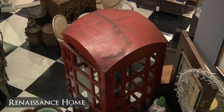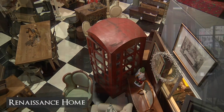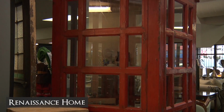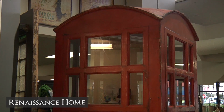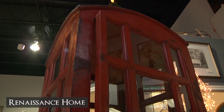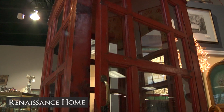The phone booth we know is an English phone booth. We know that it was in England for many years, and then it was moved to India. And one of our suppliers called to say, hey, we have an English phone booth, and what a strange call from Jaipur, India. We had to have it. We knew it would look great in our store, and we know that that story is not just important to us, it's going to be important to the person that buys it.